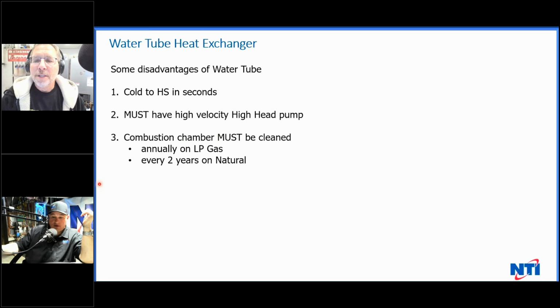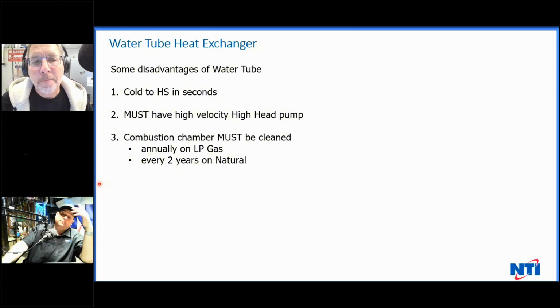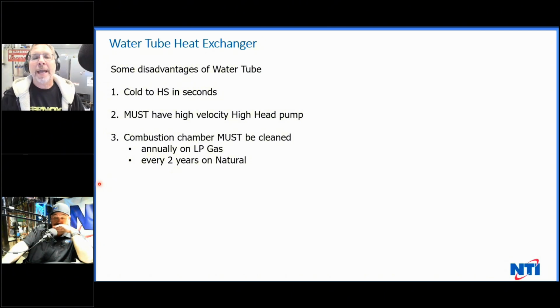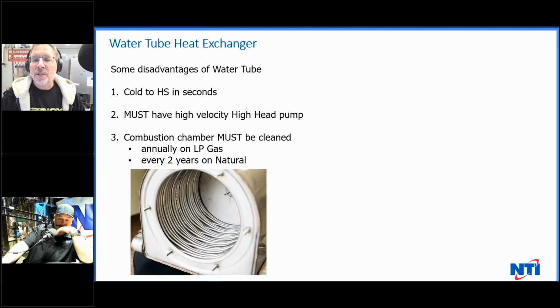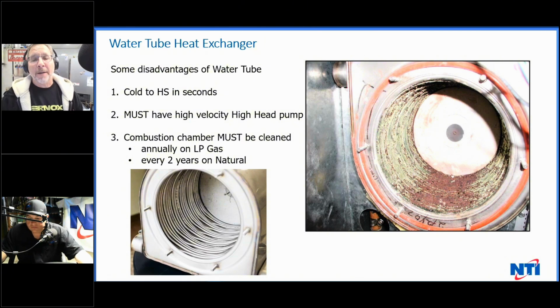Absolutely. Anyway, so combustion chamber, disadvantages again. The combustion chamber must be cleaned annually on propane and every 2 years on natural gas. This is what a heat exchanger looks like new. This is what a heat exchanger looks like after 4 years of neglect. Normally, you would open this up and there'd just be some yellow staining on it, but in this application, you've got all sorts of pellets in the bottom.